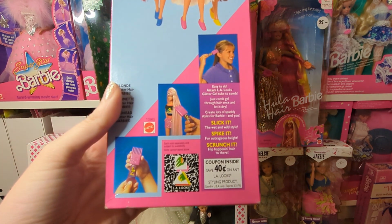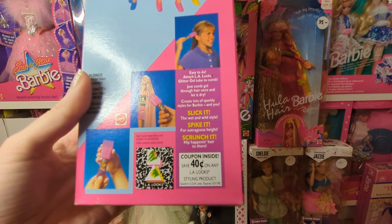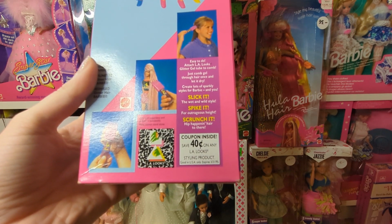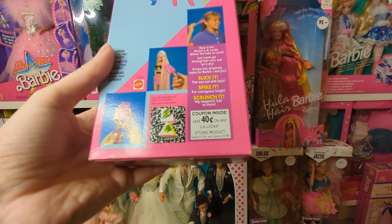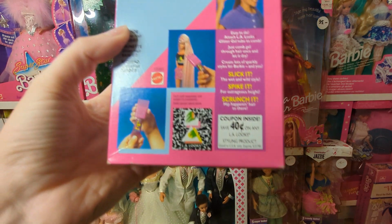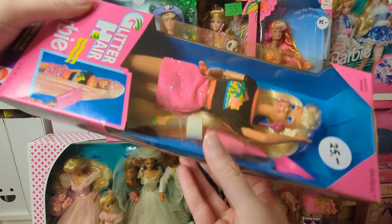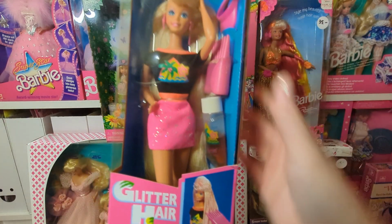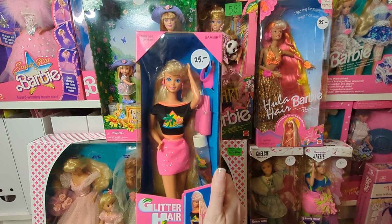So cool. It says easy to do. Attach LA Looks glitter gel tube to comb. Slick it. Spike it. Scrunch it. Wow. Hilarious. Yeah, she even still has some of her hair gel in there, but it's really liquidy. It's probably super nasty. But yeah.